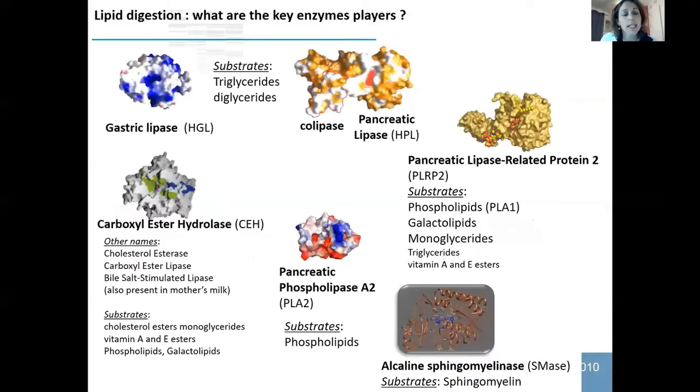So what are the key lipolytic enzymes at work for the digestion of triglycerides? The two main ones are the human gastric lipase and the pancreatic lipase with its cofactor, colipase, at a molar ratio of 1:1 at least, that will hydrolyze triglycerides. In the pancreatic secretion, we will also find other pancreatic-related lipases: the carboxyl ester hydrolase, also named bile salt-stimulated lipase, that will target and hydrolyze cholesterol esters, vitamin esters, phospholipids, and galactolipids. The phospholipase A2 will hydrolyze phospholipids, and the pancreatic-related lipase 2 will hydrolyze phospholipids, galactolipids, and mainly monoglycerides.